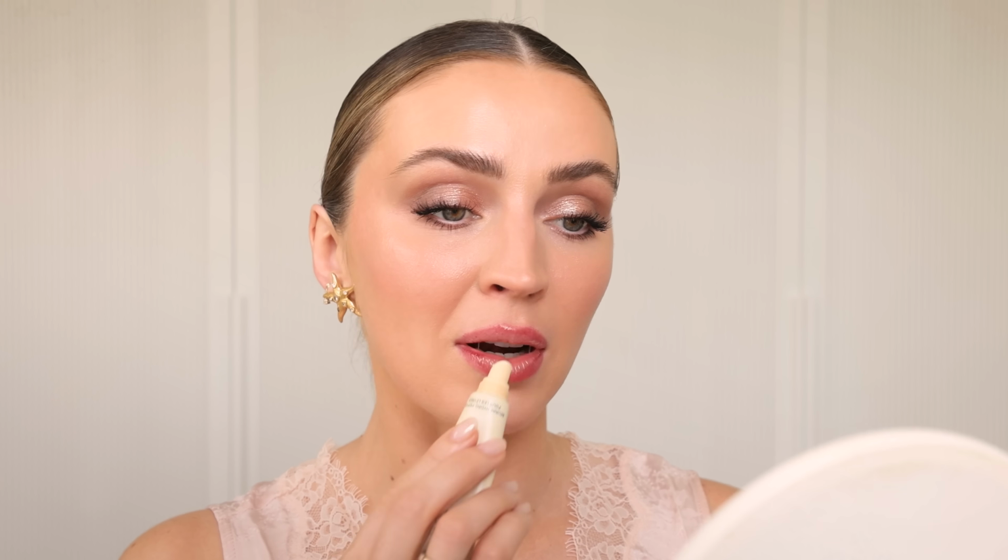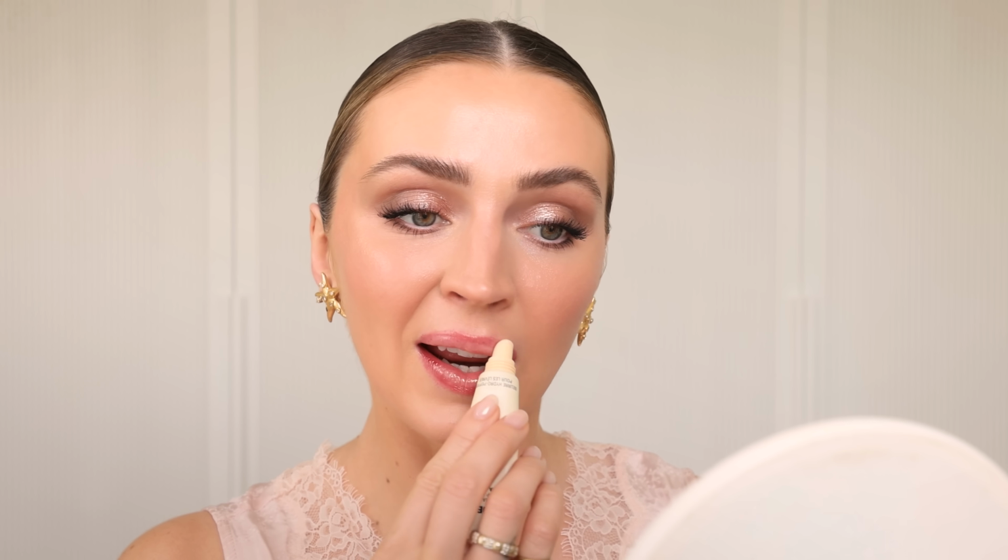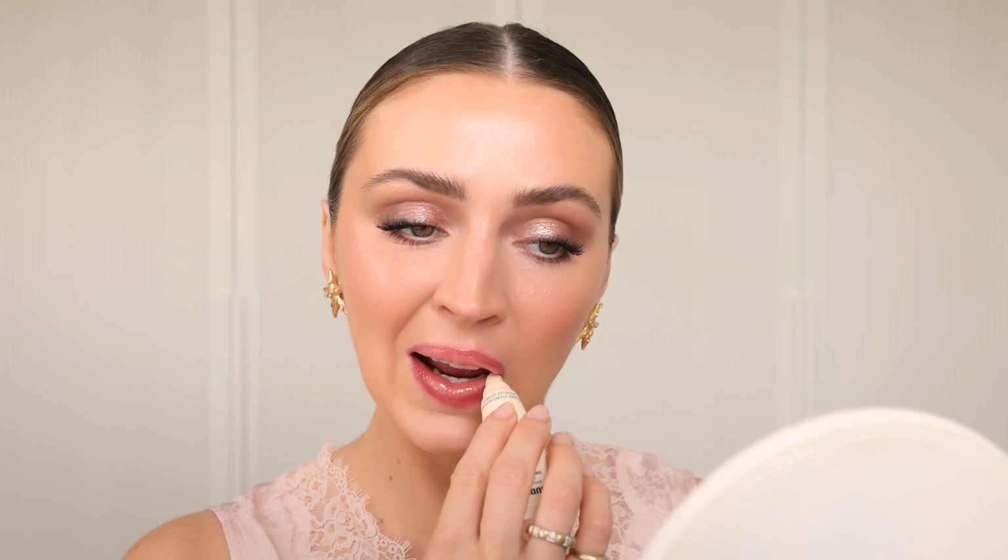But my plan was to just put the lip stain on and then go on top with a clear gloss, because that's such an easy lip to not have to worry about throughout the night or throughout said special occasion. No matter what you're eating, no matter what you're drinking, no matter how much you're sweating.